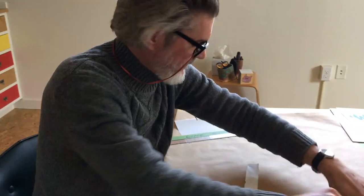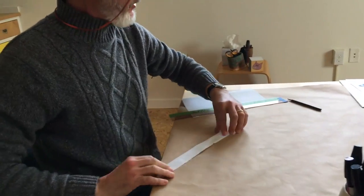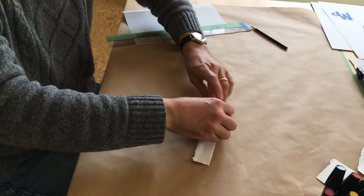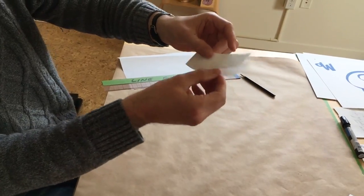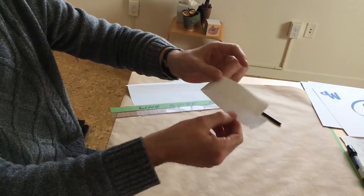Play. Okay. Now I've got my strip of paper. So proud of it. Such a good strip of paper. And I'm going to fold that strip of paper in half, like this. And so now it kind of looks like an alligator mouth. You're doing really well. This is the hard part. This is the difficult part. It's about to get really fun.